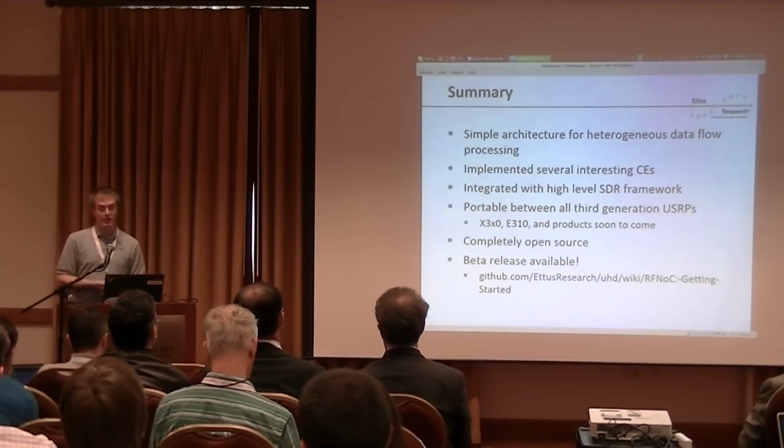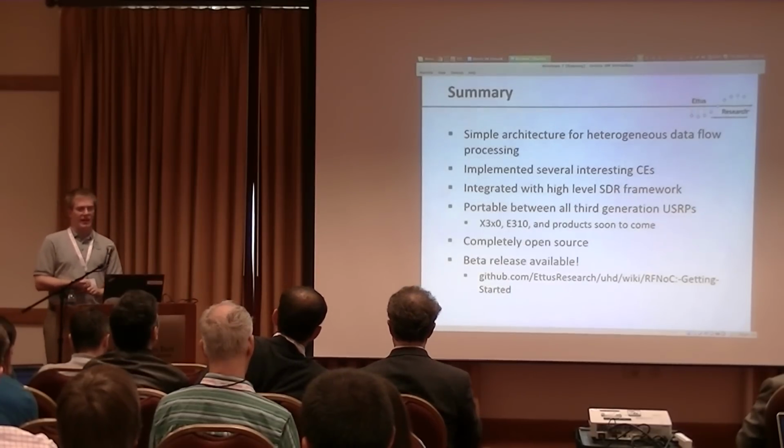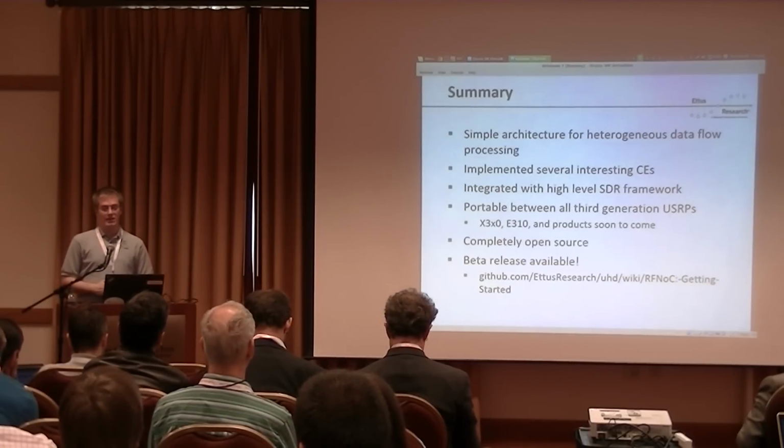Also, if you start using RFNoC and you have problems, two things to do. Go to the USRP mailing list and post questions, and we'll answer them. Also, I believe it's rfnoc@ettus.com. You can send us emails, and all the developers would get it, and we'll reply to them. So that is our first part.